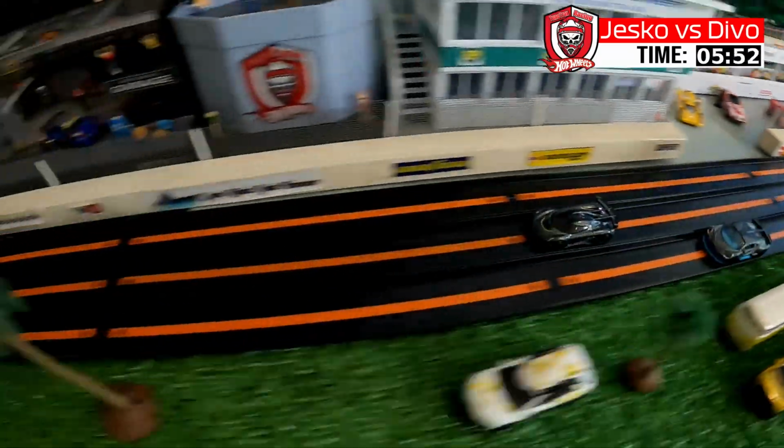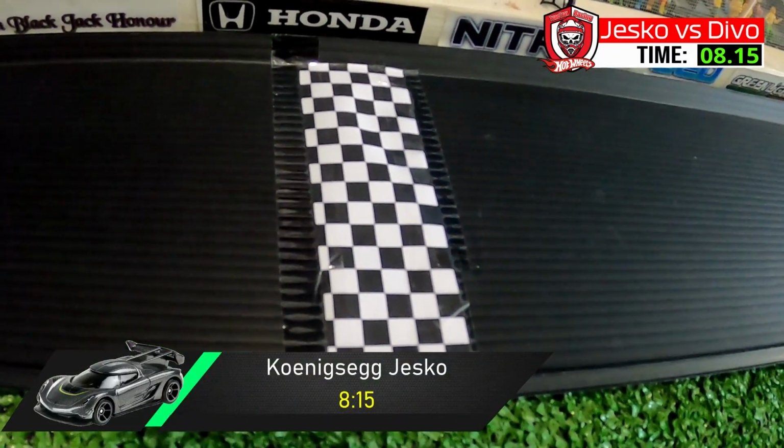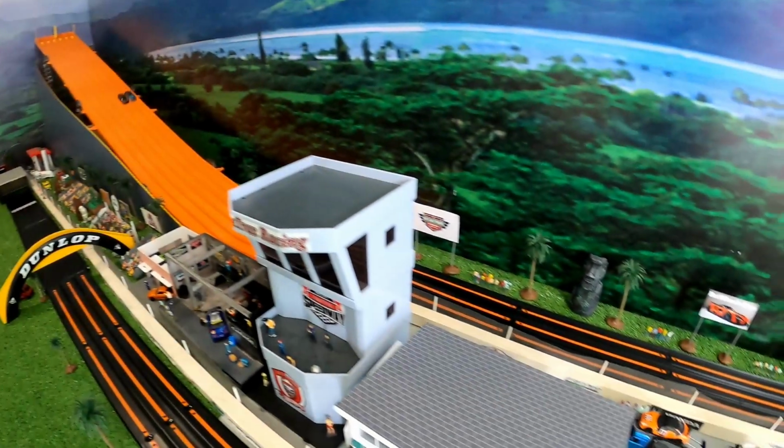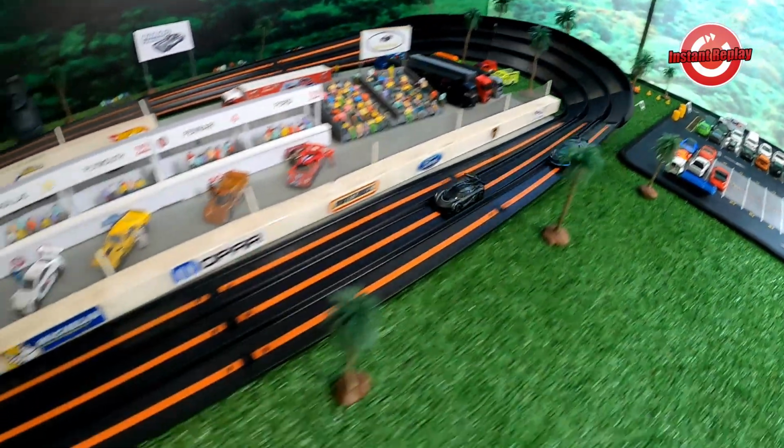Neck and neck once more, going around the curve. The Koenigsegg Jesko with the lead, but here comes the Bugatti Divo applying the pressure. The Koenigsegg Jesko slams into the wall, but still manages to grab the win with an 8:15 time, and he will jump out to a 2-1 series lead. The Jesko heard the Divo's footsteps creeping up from behind, manages to stave off his attack, and grabs the win.